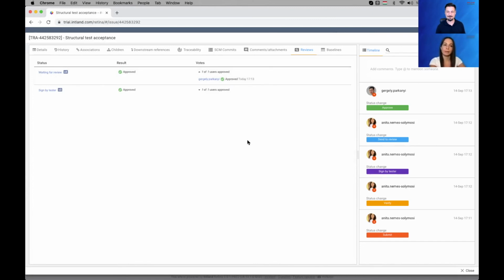Absolutely, and the tester signatures could be visualized as well. So if you open that one up, you mean on the right side of the page? Yep. Yes, my name is also there. Okay, wonderful, brilliant. Is there anything left in this process?